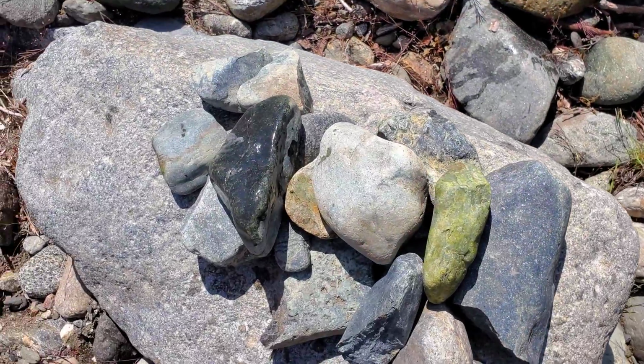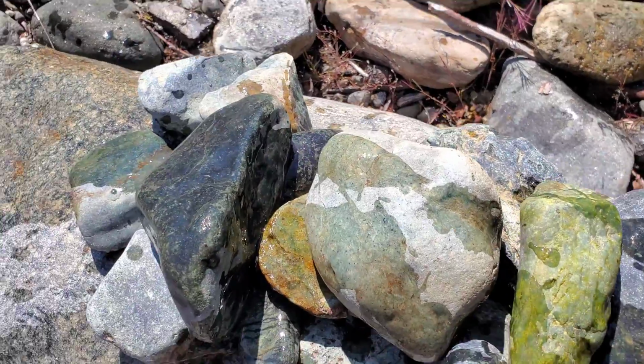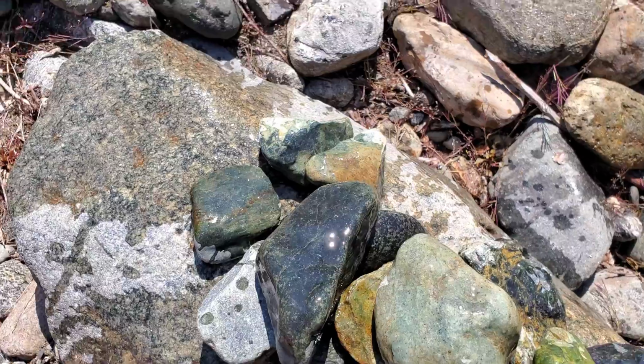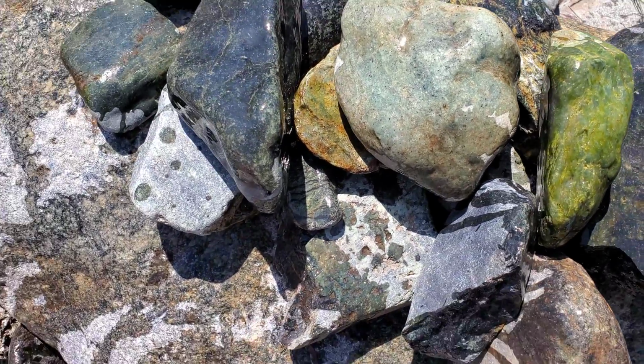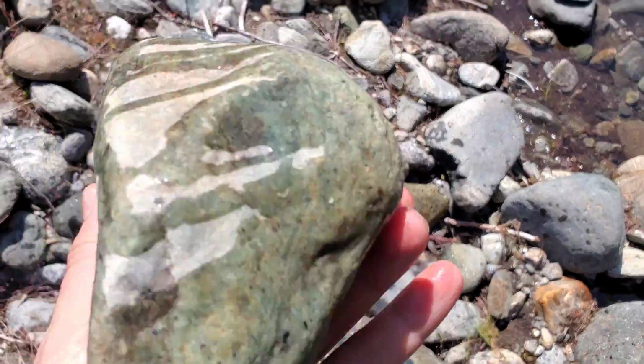We got a bunch of bowenite specimens here. And you can really see the variation in the color here. So some of it is going to be a lot lighter, and this nice milky color right here.